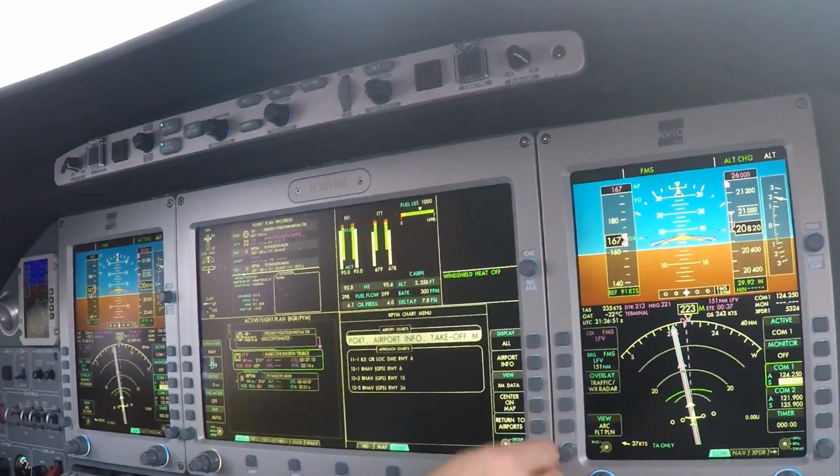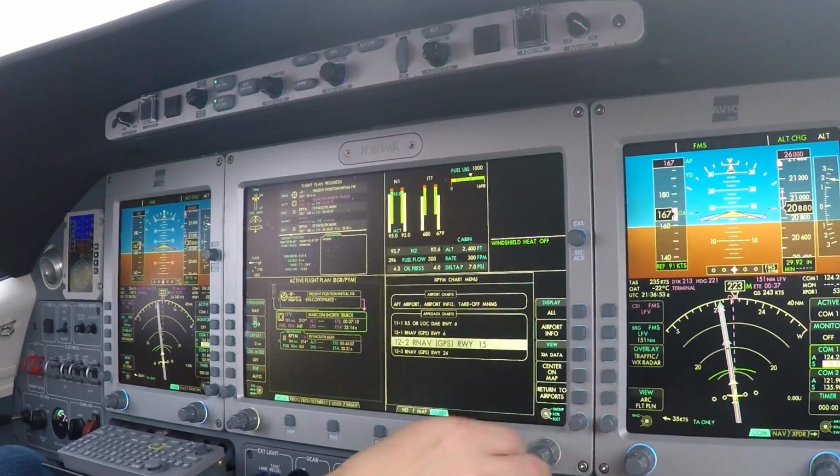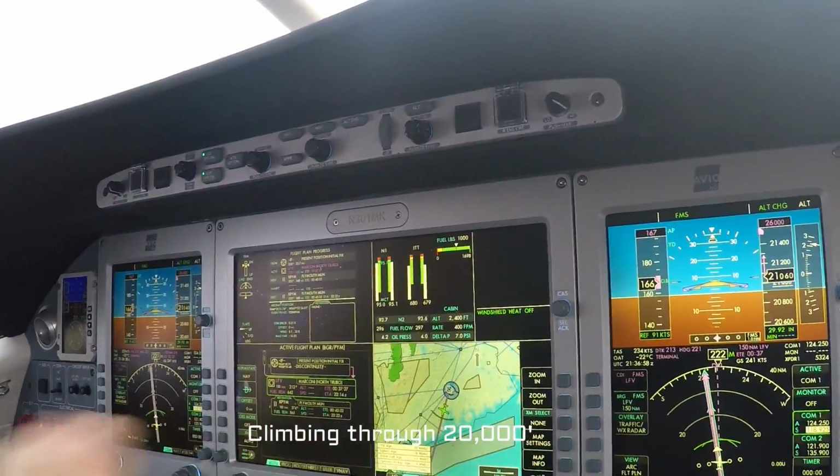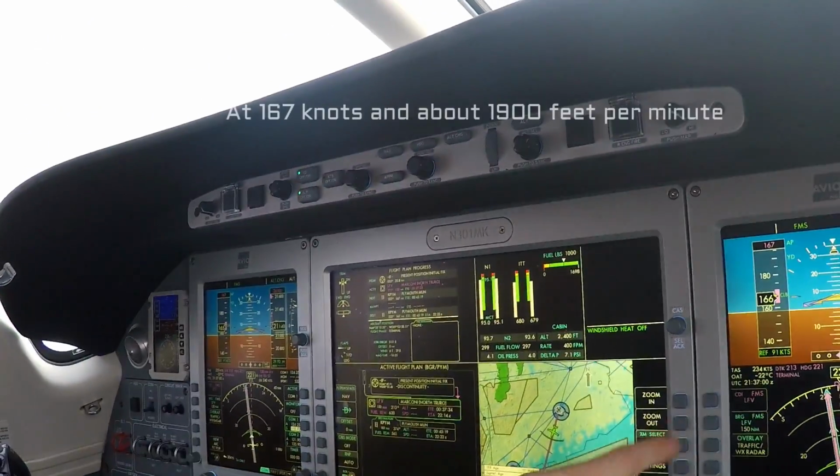So anyways, we could set up direct Prescott, just to have it superimposed on the chart when we get closer.